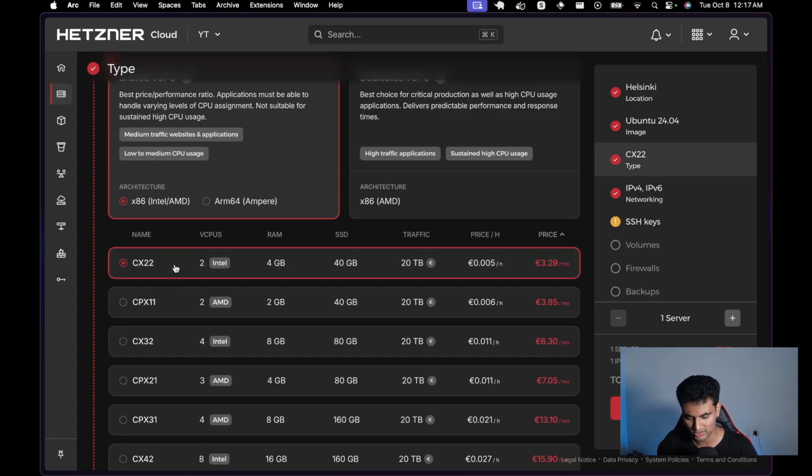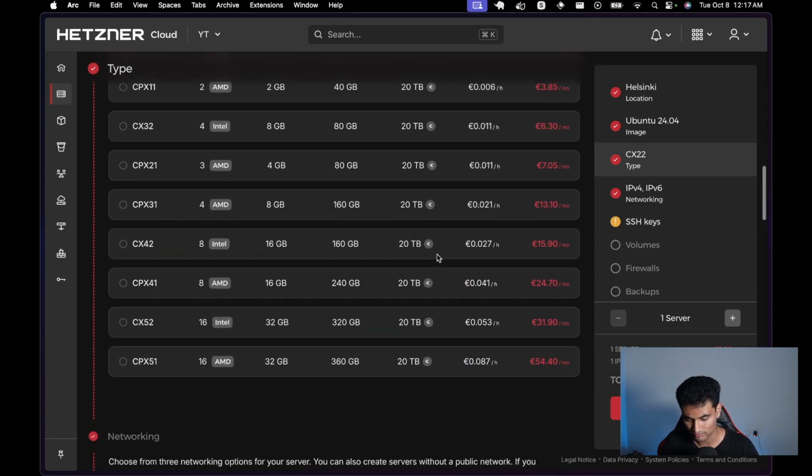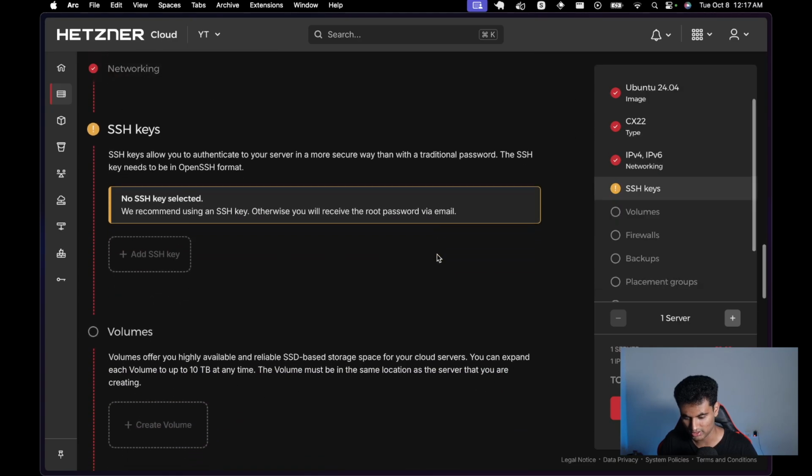I'm going to use the lowest configuration, which is still very decent because it gives you 2 vCPUs, 4 GB RAM, 40 GB SSD, and traffic of 20 TB, which is, I think, fair enough. It's too much, I think. And yeah, let's go ahead and see if there's anything else.